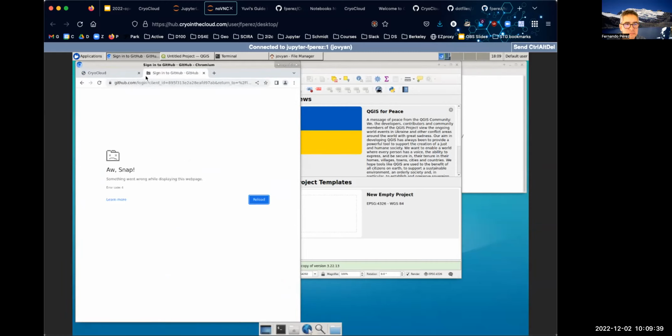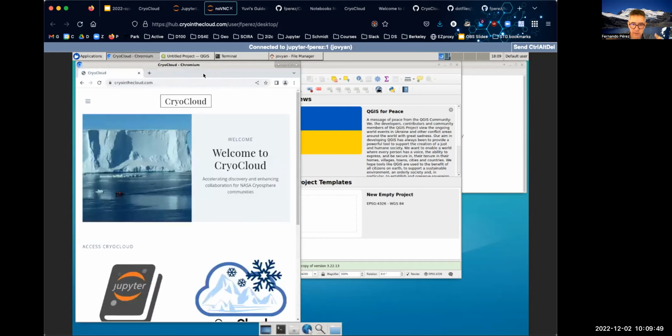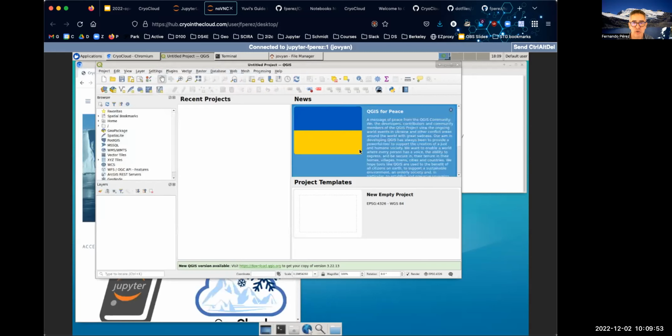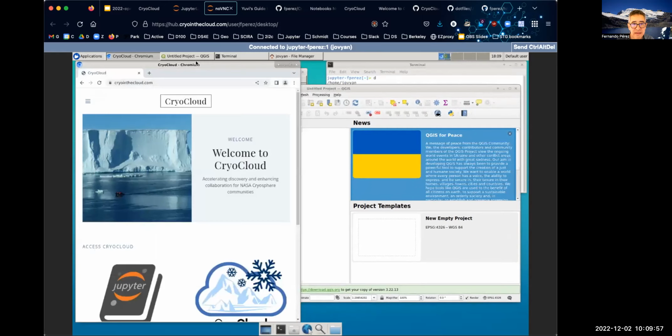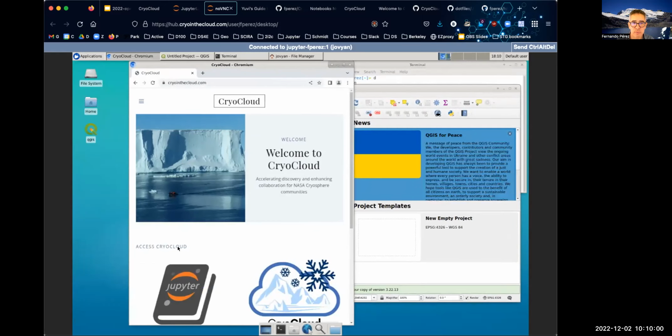Interesting. Okay. I have no idea why that particular one. There may be security restrictions. I'm actually not sure. Not that we need to start going fractal with a recursive login of the hub. But the point is, you have a normal web browser. You have QGIS. You have access to normal tools. If you need anything that opens a live window, that opens a GUI, that needs local access to the real computer, you can do it through these mechanisms.